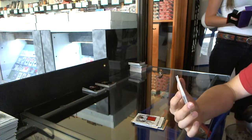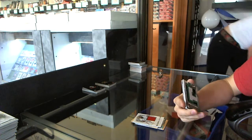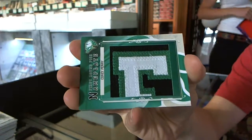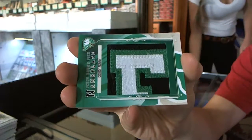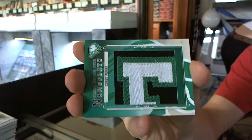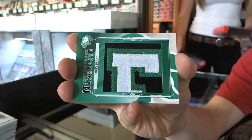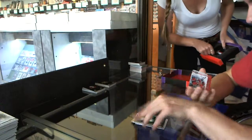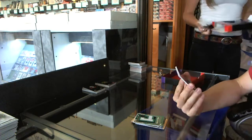We've got a one of one game-used nameplate, Corey Perry. Okay, it's a one of one nameplate though, so I'll let you off the hook. One of one nameplate, Corey Perry. It's one of one. Josh, what do you think?